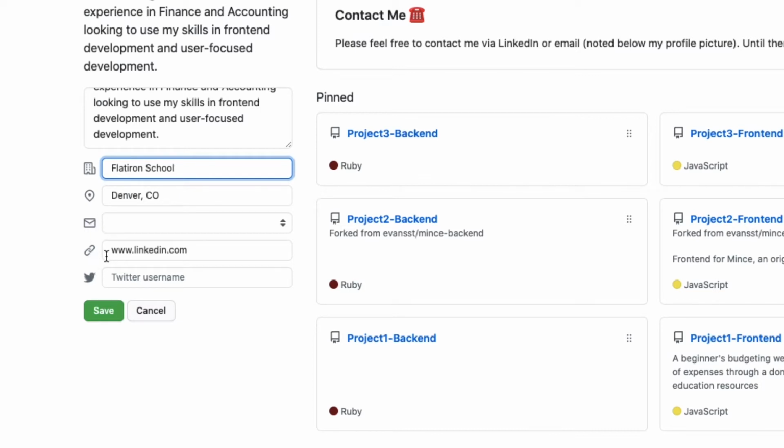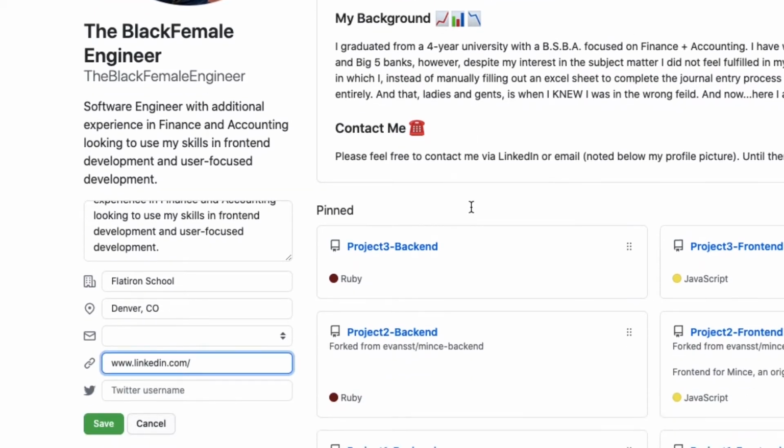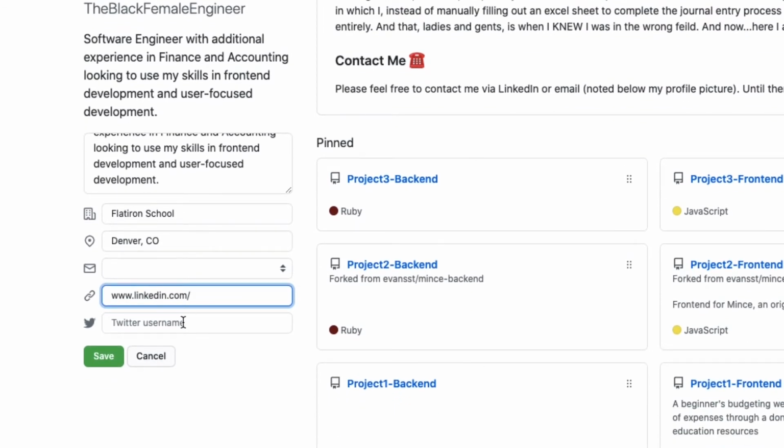But then you can link anything you want as well. You can link your LinkedIn, so whatever your LinkedIn URL is. So LinkedIn.com/the Black Female Engineer. That is not my LinkedIn, but you can put your LinkedIn. You can also link wherever your portfolio site is. You can link it here, or a great idea is to also link it right here, because again, it's very hard to miss right here. Then you can also link in a Twitter.